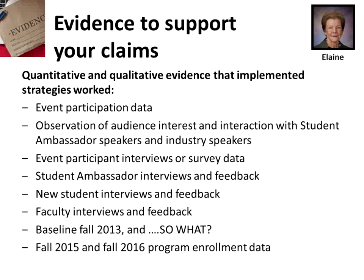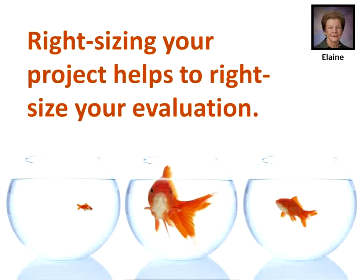Baseline fall 2013 data for the number of students in our program so that we can answer the all-important "so what" question. We will need the fall 2015 and fall 2016 program enrollment data so we can see whether we are on track to achieve our enrollment increase goal.